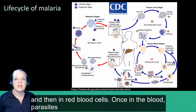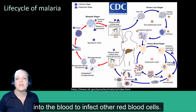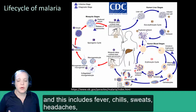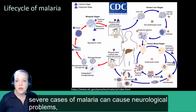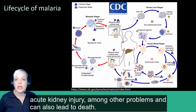Once in the blood, parasites continue to grow in red blood cells, destroying the cells in the process and releasing merozoites, or daughter parasites, into the blood to infect other red blood cells. The blood stage is what causes the symptoms of malaria, and this includes fever, chills, sweats, headaches, body aches, malaise, nausea, and vomiting. More severe cases of malaria can cause neurological problems, severe anemia, acute respiratory distress syndrome, acute kidney injury, among other problems, and can also lead to death.